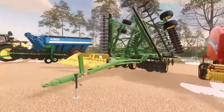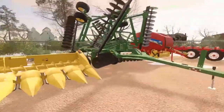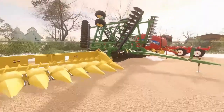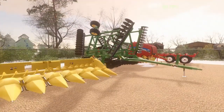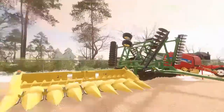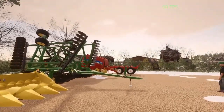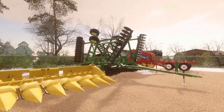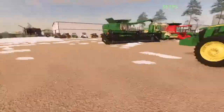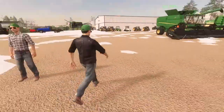30-foot John Deere plow. We are going to be starting it at $20,000. $26,000. $23,000. $28,000 going once. $29,000. $32,000 going once. $35,000 going once. $45,000. $49,000. I'm out. $49,000 going to number 23.